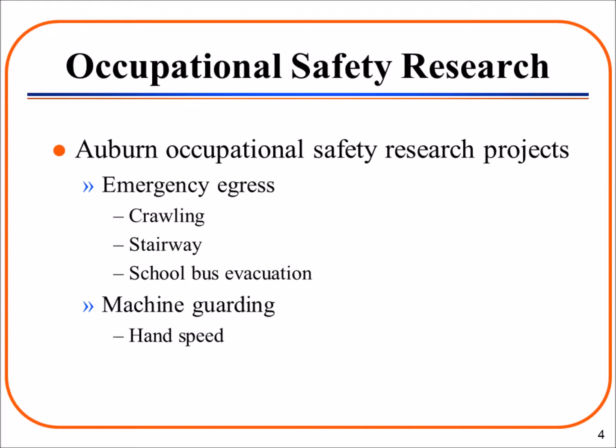By measuring energy expenditure, fatigue, and time to evacuate, recommendations can be made for ideal crawling postures and the number of exits a building should contain. Another study being conducted involves emergency egress down a staircase. Similar to the crawling study, the researchers are interested in methods of egress down a staircase, especially when vision is impaired by an assisted breathing apparatus.